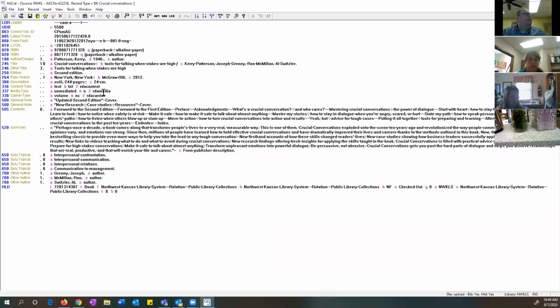Now, if you want to go in and edit a field, say that this edition actually is the first edition that you have, all you have to do is click in the subfield and you can edit it pretty simply. Just like that. If this book didn't have the page numbers, for instance, you could add the page numbers or how big the book is, things like that.